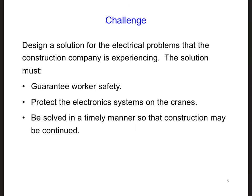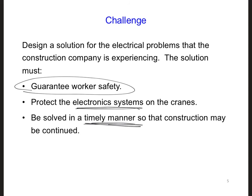And this solution that we come up with must guarantee worker safety, prevent any shocks to people, and also prevent any fires from occurring. Our solution must also protect the electronic systems on the cranes and certainly prevent them from failing. And we must solve these problems in a timely manner so that they can hopefully finish the construction project close to on time.